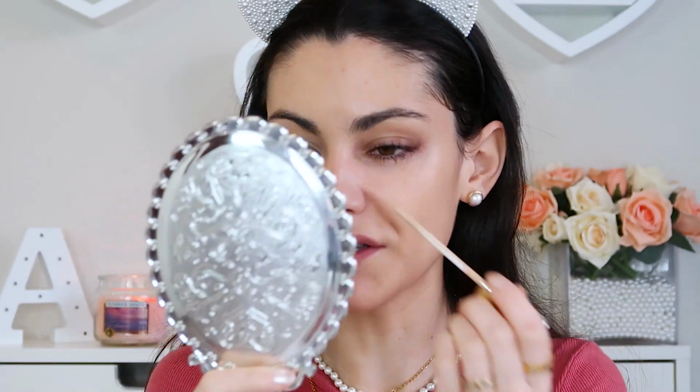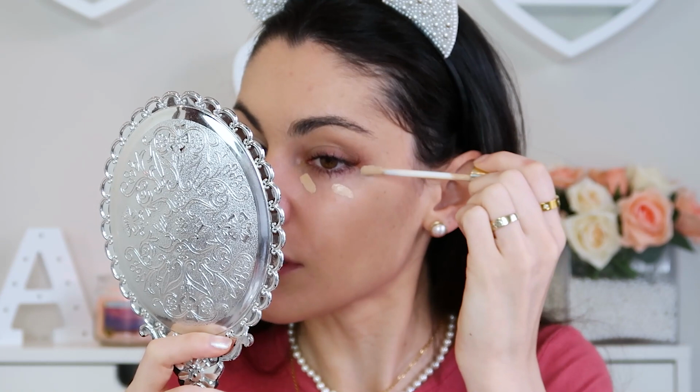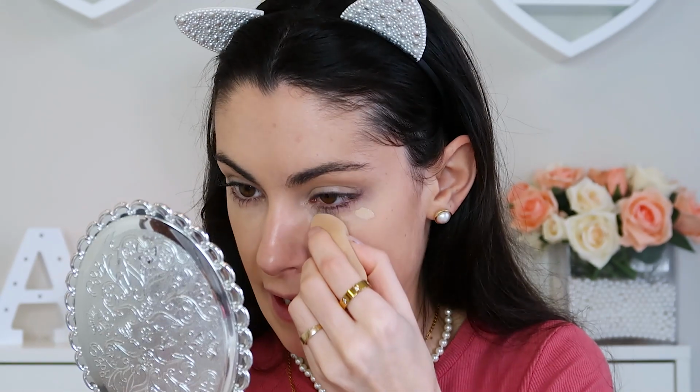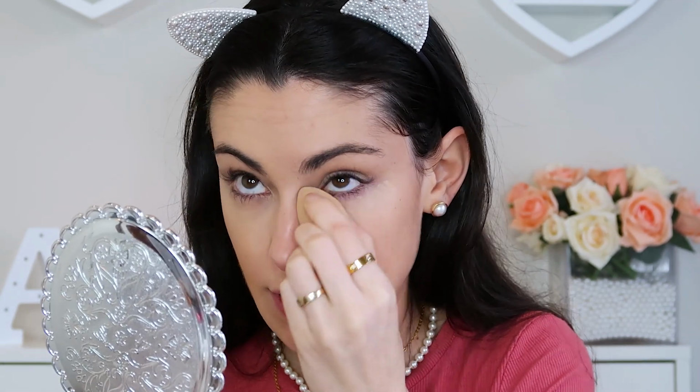So anyway, going in with the L'Oreal on the other side, you will see this one is quite a bit more brightening. This one is also a little bit more liquidy. And with the L'Oreal, I do feel like it's a lighter coverage, so I typically like to add just a second coat there to build it up more. But I like that it's buildable. I don't like it when concealers go on super full coverage right away. I like to have some control.